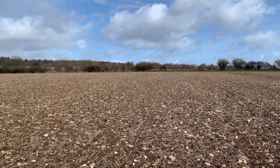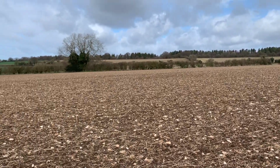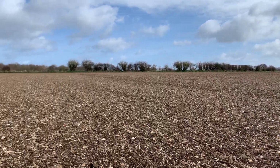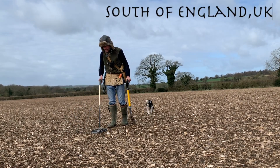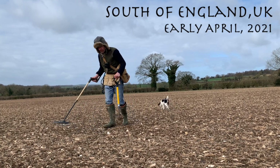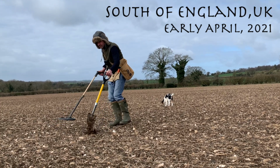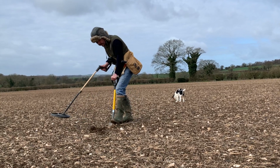Gosh, look at these fields, look at the condition of them. They are absolutely beautiful. I don't know if they've been drilled, they've certainly been cultivated and rolled. It's been a few days, so it's all nicely compacted down. I'm trying to get to the field next door, but I've been waylaid on this one, where I found a couple of really interesting things, including a really nice buckle. So I'm just doing this bit a bit more slowly.